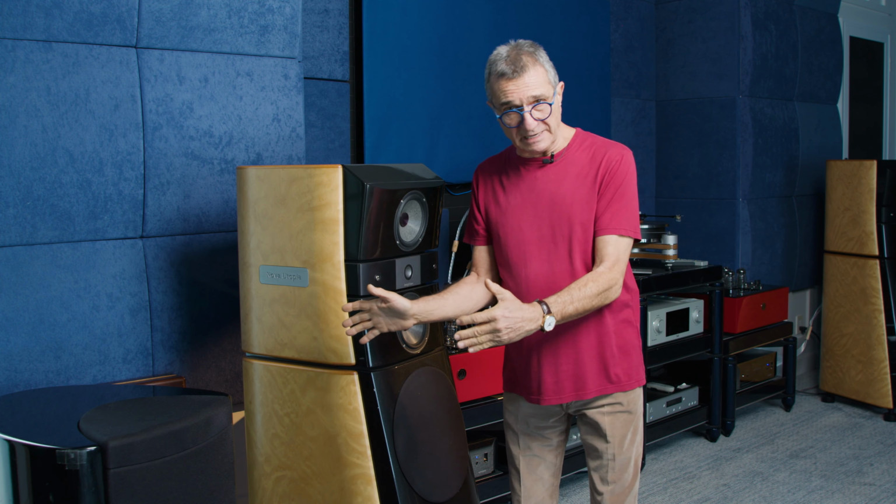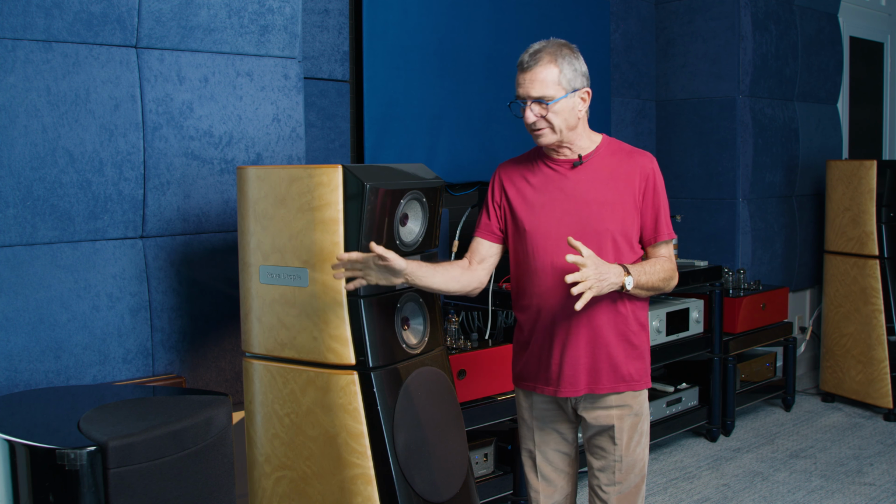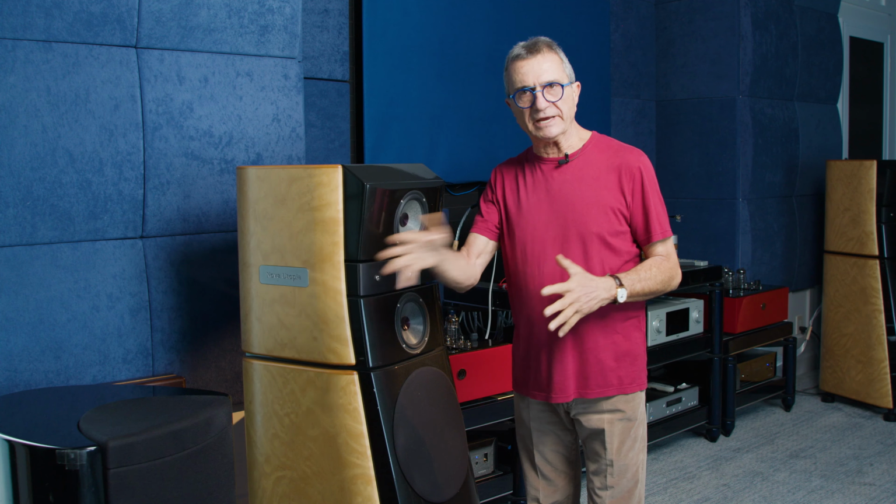Again, they specialize in subwoofers only. In fact, they were the first guys that did car subwoofers. That's how they started their career years ago, making the original car-shaking subwoofers. And then eventually got into the high-end.